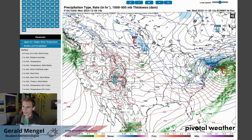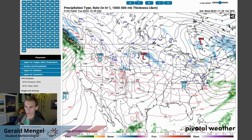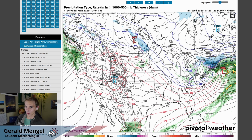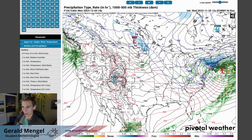So again, this is what the European model is showing for next Monday afternoon. Let's go ahead and look back at the GFS, see what it showed next Monday afternoon. And you'll notice a very different story. So here's the GFS, and here's the European model for the same time, and this is only about 5 days away now. So, a lot of details to be ironed out here for sure.